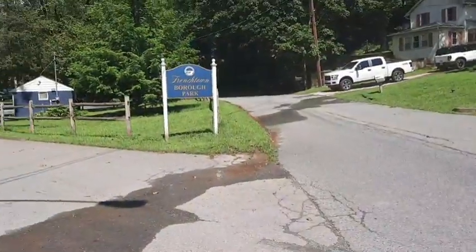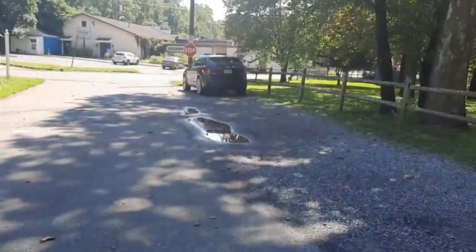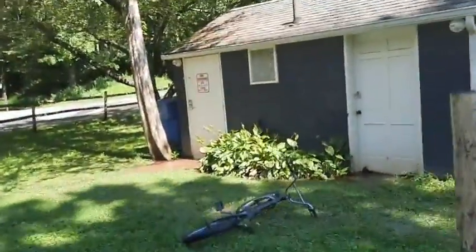But we made it to the Frenchtown Park. You can just see all the puddles from all the rain we got last night. So many puddles that it's actually flooding the park bathrooms out. Look at that. See if we can open up the door. Yeah, that's definitely deep with water. I got my shoes soaked for that.